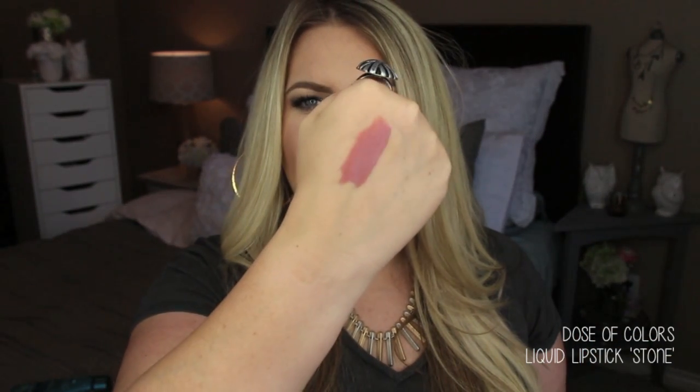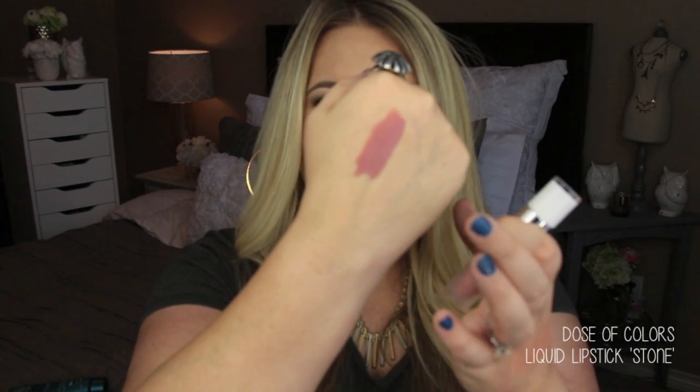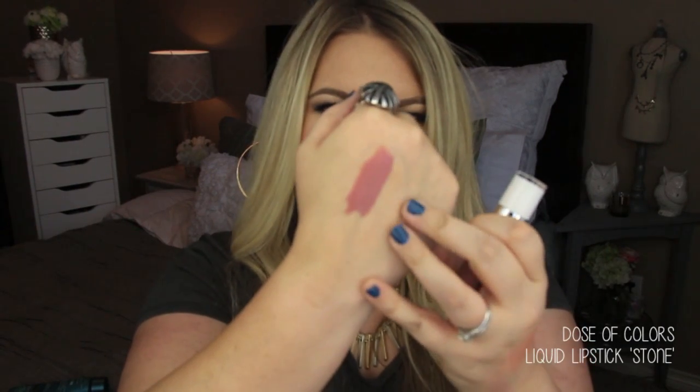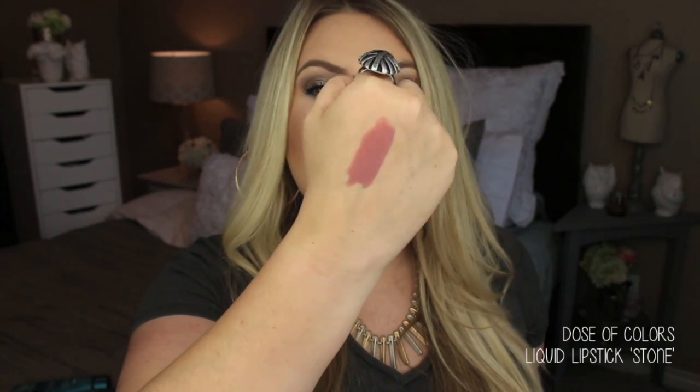These Dose of Colors liquid lipsticks are extremely comfortable to wear. They do not dry out my lips at all. They stay on for a really long time. This color is just a very nice, easy, wearable color. It's a darker pink, but it has almost a little bit of taupey or dusty undertones to it. It's really, really beautiful on the lips. It is what I'm wearing today, and I popped a little lighter pink in the center of my lips just because I wanted a little bit of dimension to them.